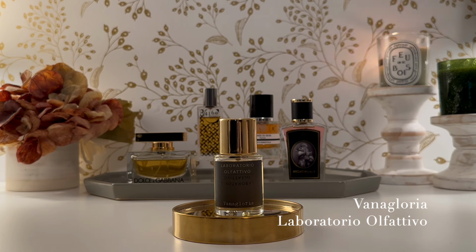So Vanagloria is known to be pretty similar to YSL's Baby Cat. It's got the same perfumer, Dominique Ropion. It's got the same kind of scent profile, like that suede, incensey vanilla.